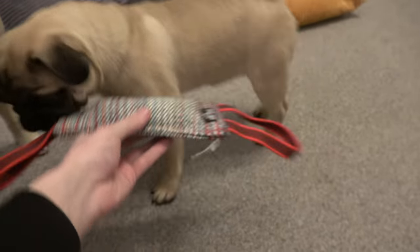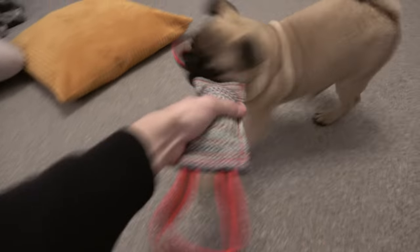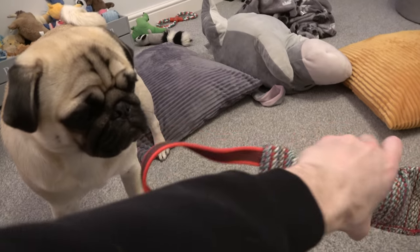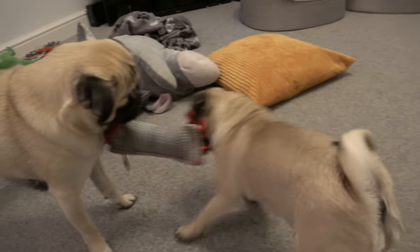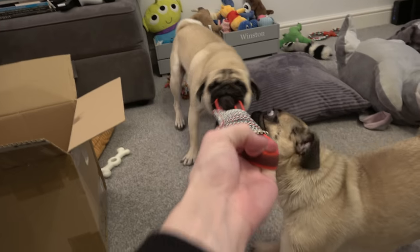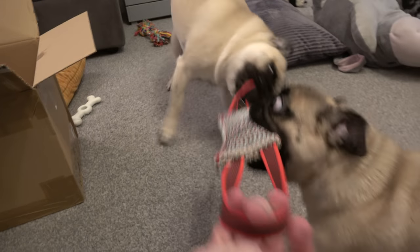What's this? Is that a tug toy? Get it. You get that end. You get that end. Good boy. Pull. Go on, pull. No, no, you get an end each. Fine, I'll pull. Winston, you are not helping.